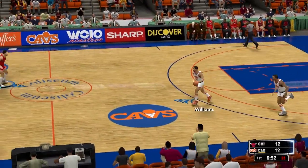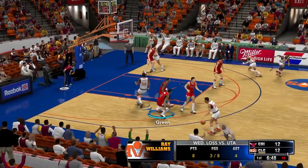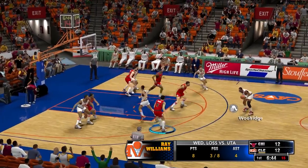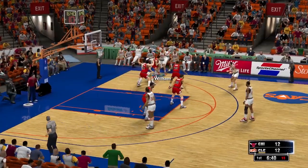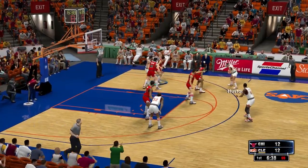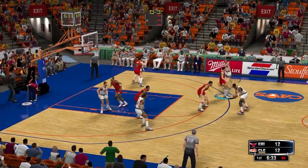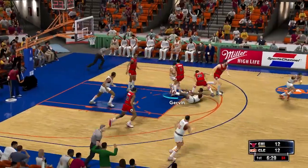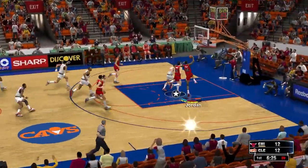And here is Williams. 8 points his last outing. He feeds it to Woolridge. Back to Williams. Dishes it to Woolridge. 6 on the shot clock. With the block. Fast break. Here comes Chicago. Here's Jordan.